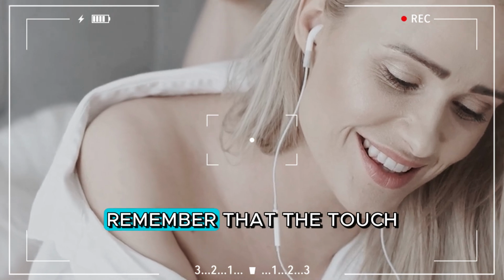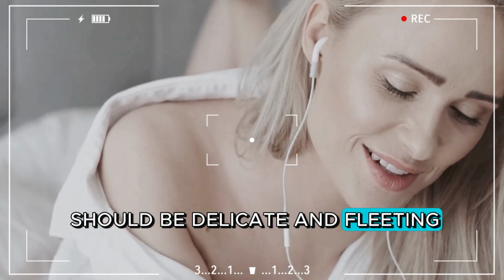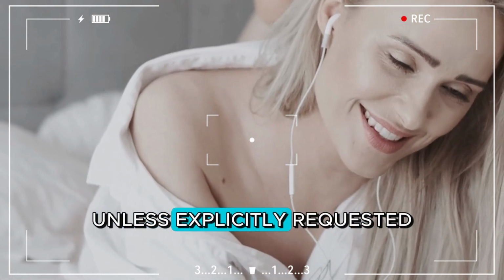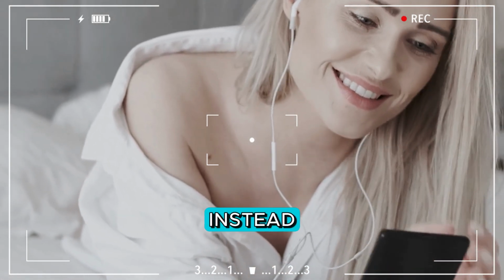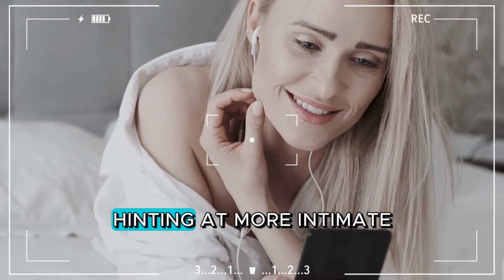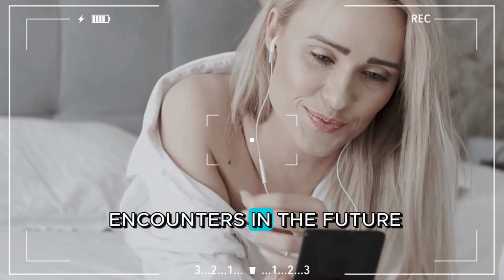However, remember that the touch should be delicate and fleeting. You're not aiming to provide a neck massage unless explicitly requested. Instead, you're offering a tantalizing glimpse of what's to come, hinting at more intimate encounters in the future.